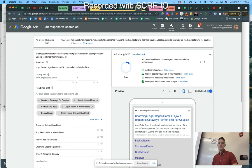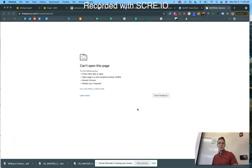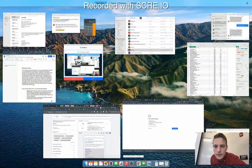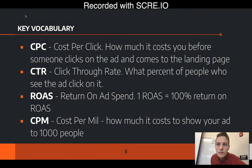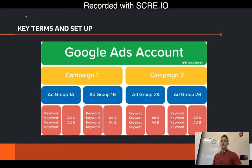Now that you have seen this, let's just go to the slide again. So that's how this is built. Do you get it? So the campaign was bed and breakfast. The ad group was romantic getaways. And then inside of the ad group, there are multiple ads and multiple keywords. Does that make sense, that structure?